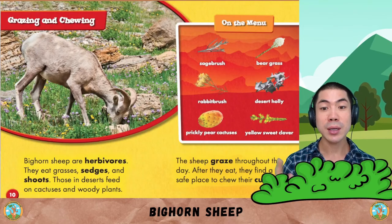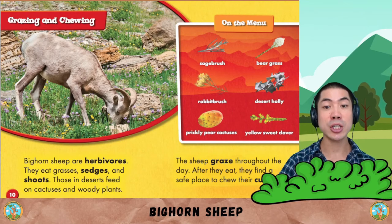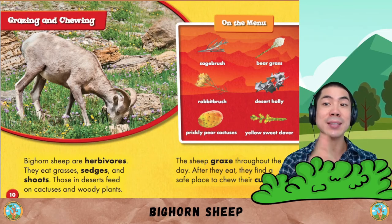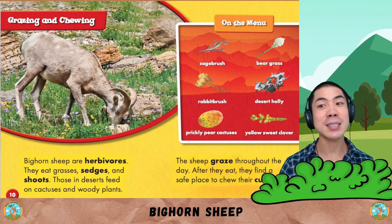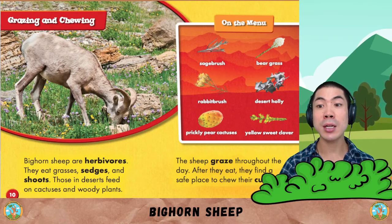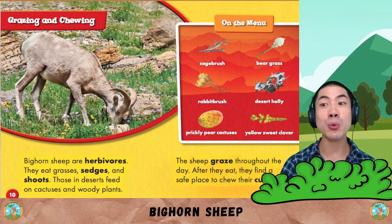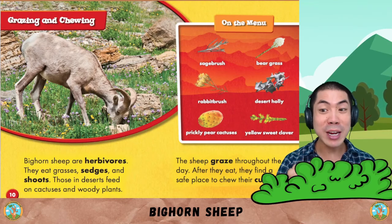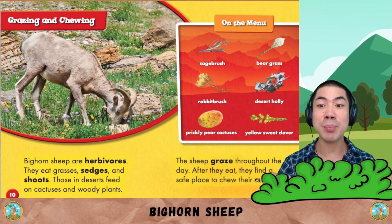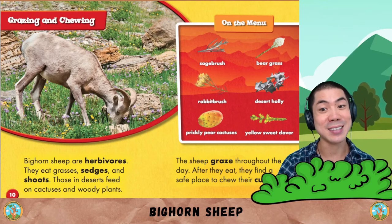Grazing and chewing. Bighorn sheep are herbivores. They eat grasses, sedges, and shoots. Those in deserts feed on cactuses and woody plants. On the menu, they eat sagebrush, bear grass, rabbit brush, desert holly, prickly pear cactuses, and yellow sweet clover. The sheep graze throughout the day. After they eat, they find a safe place to chew their cud.